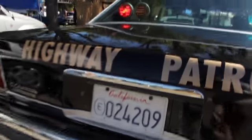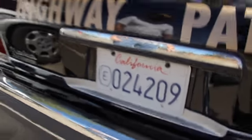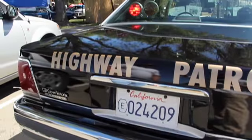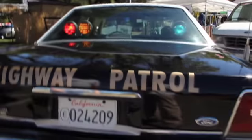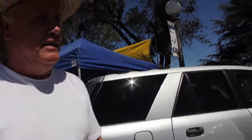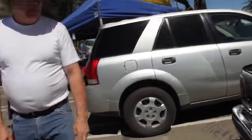Now tell me a little bit about the plate again too. You were saying it's got the E on there, but you can't drive it on the road. It's an exempt plate. It's a California exempt plate, but this is actually a county plate. The octagon signifies that it's a county car. If it was an original state car, which the Highway Patrol is, it would have a diamond on it. So as it sits right now, you just can't ever drive this on the road. We don't drive it. It's always trailered.